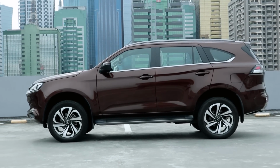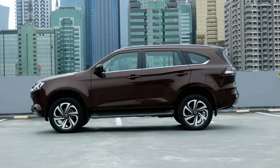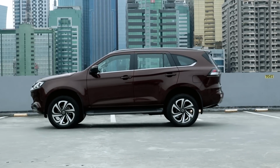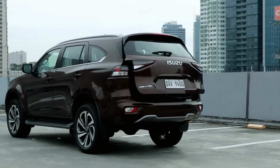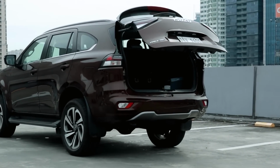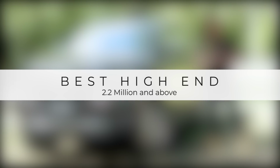It has full ADAS. It has the most usable third row. And it rides a lot better than the Fortuner Q. Unlike the Terra VL, this comes with a power liftgate and, more importantly, adaptive cruise control. Best high-end. Now, since the best high-end variant will also be my pick for the best PPV of 2022, we're gonna leave this one for last.